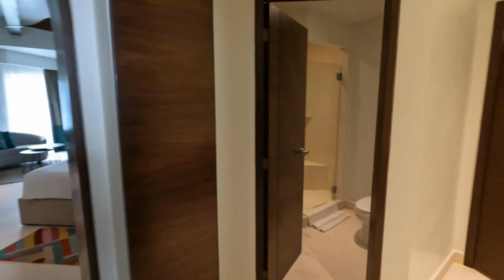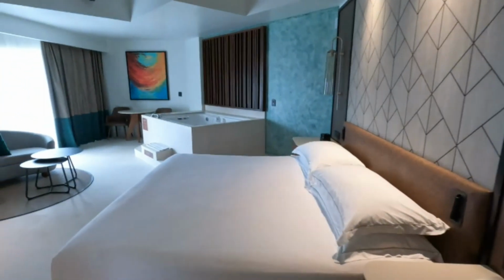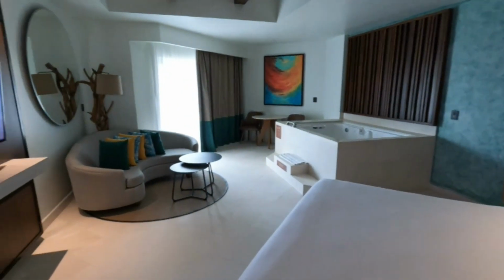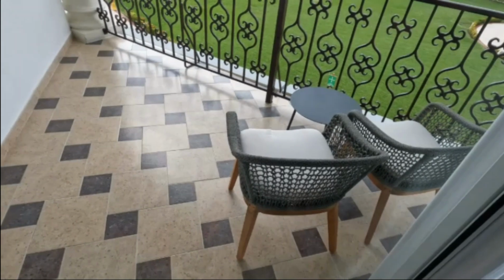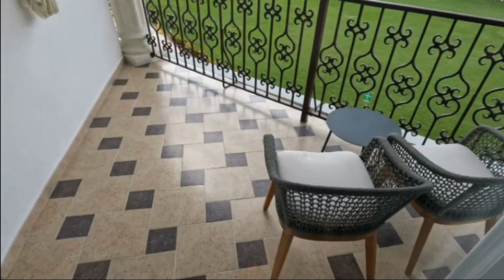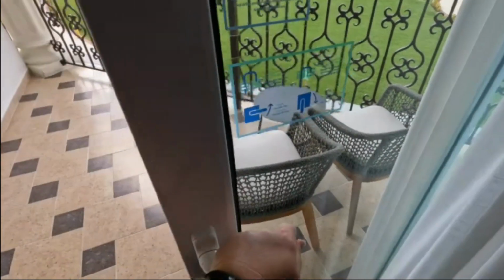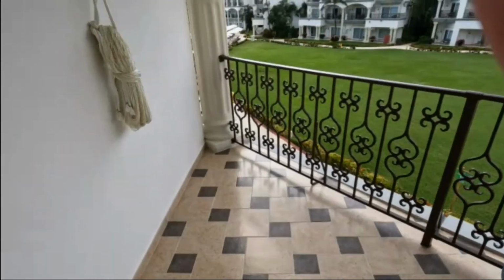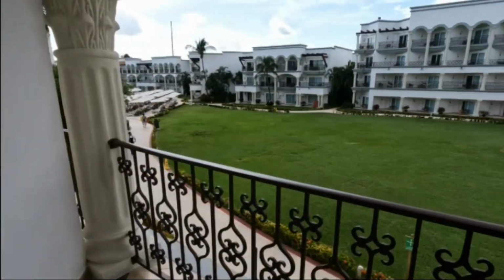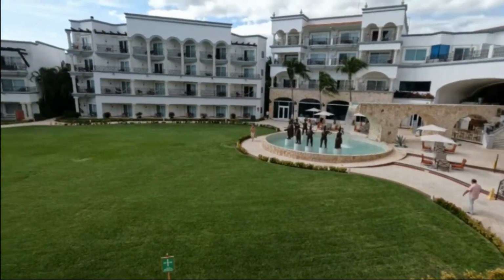This is a junior suite resort view. So you walk in, the closet is actually in the bathroom here, king size bed. You can see it's oriented a little differently. It's bigger, you have the couch and tables instead of just a table and chairs. And then the balcony is bigger than what we saw in the standard room. And you're going to look out over parts of the resort, so instead of just looking straight out, and you also have a hammock on your balcony. So we're looking over the main area of the resort.